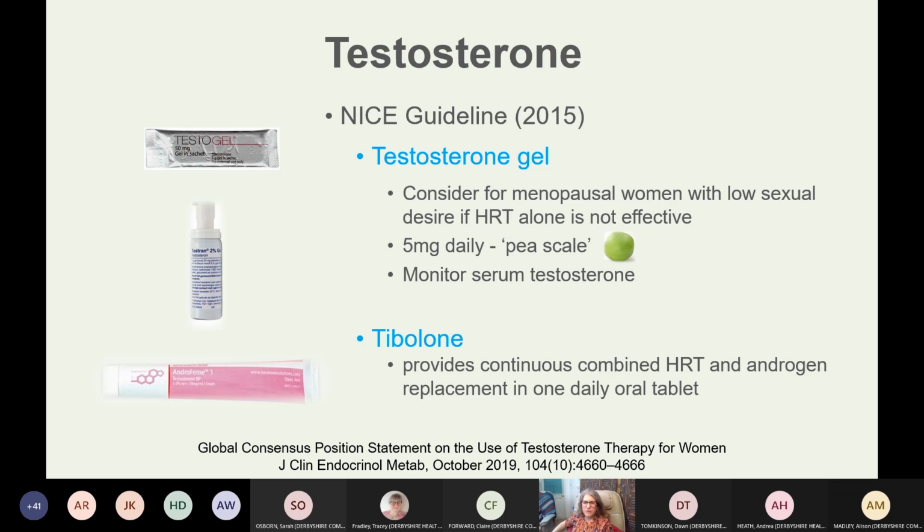Tibolone is an oral tablet, a synthetic HRT, but it has estrogen properties, progesterone-like properties, and androgen-like properties in one oral tablet. So it can be very helpful for people with loss of desire, and it is licensed to help with loss of desire as well.